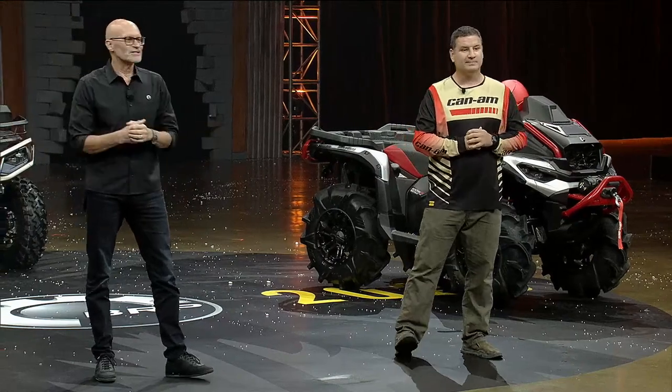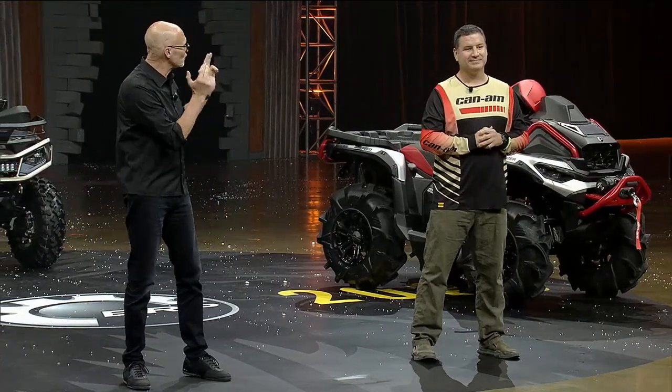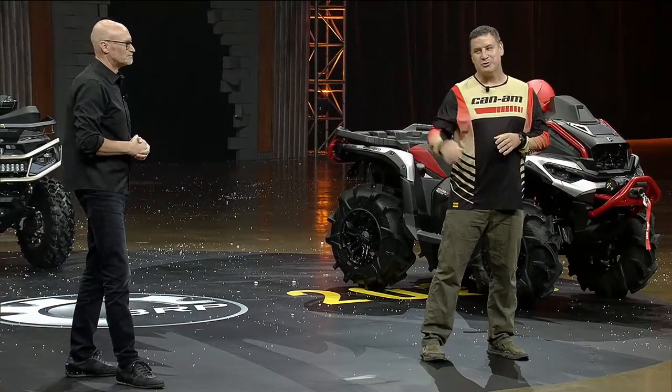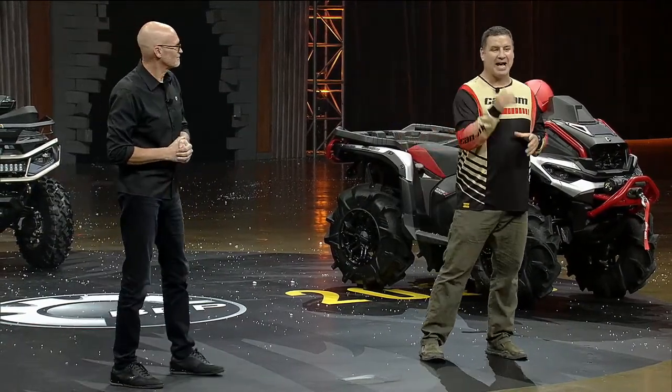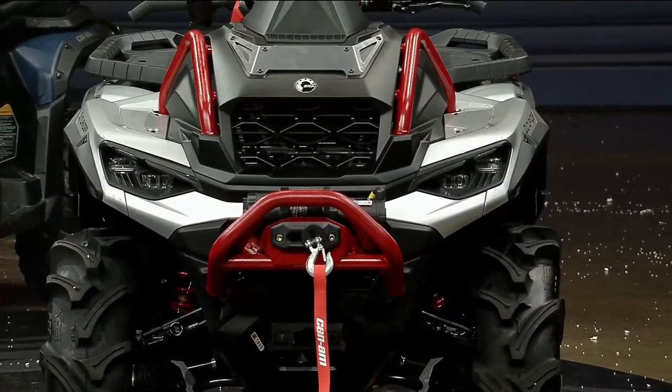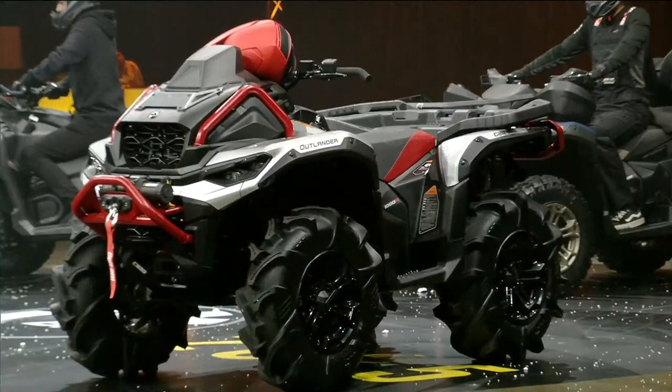Now, let's take a look at some of the features that are specific to your baby, the new Outlander XMR. With pleasure. The Can-Am engineers rode along with me to figure out how they could push their designs even further. And here's what they brought back from it.